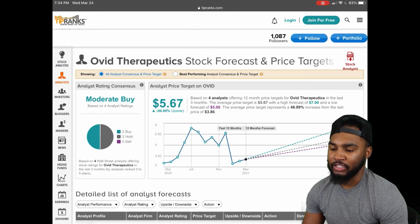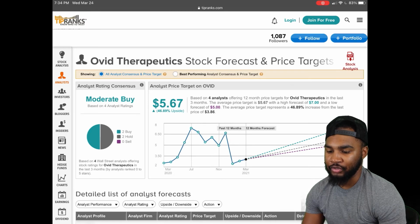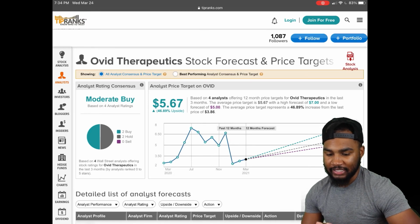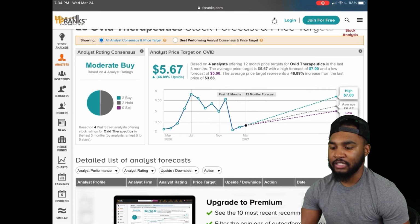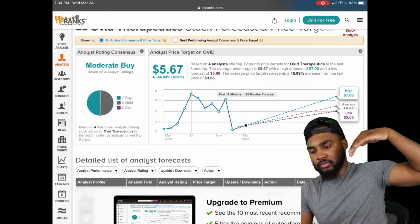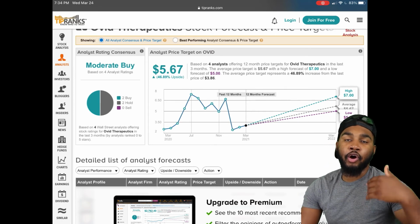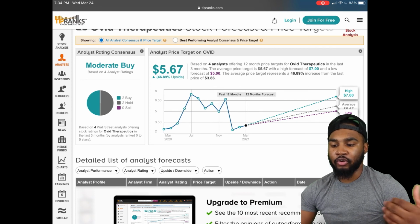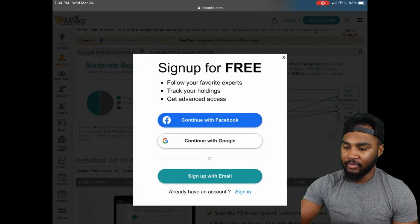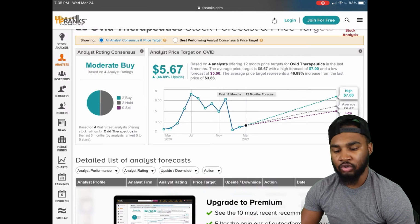It has a high forecast to reach $7 and a low forecast to reach $5. But the average price target represents a 46.89% increase from the last price of $3.86, and that means it can either go as high as $7 or as low as $5, but on average $5.67. So you can either hold by the high, hold by the average, or hold by the low. It all depends on how you want to make your money, and if you got a certain price point, certain percentage, hold those stocks for that.